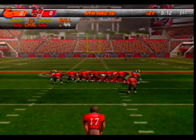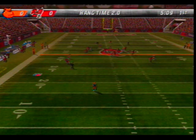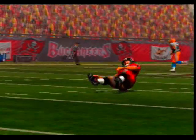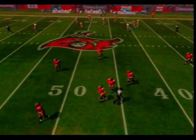Nystrom will come in now to punt it away. Ross back to return. From the 19-yard line, Ross with some good moves and gets good yardage, bringing it back to the 30.